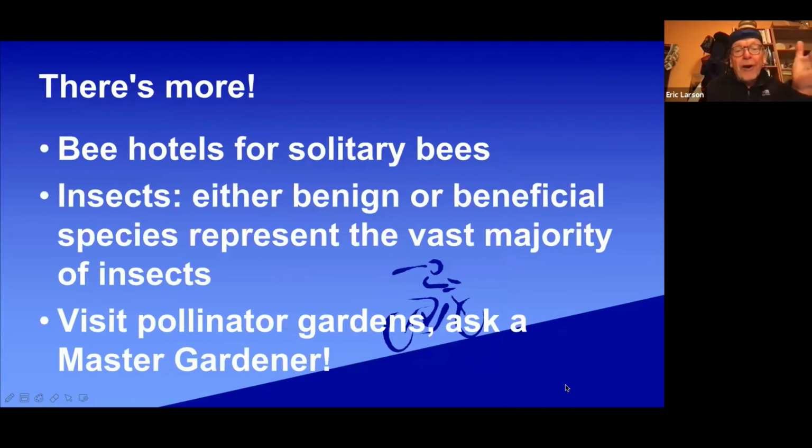So there's more that we can do. Bee hotels for solitary bees. It's like if you cut a bunch of bamboo 8 inches long and you stack it inside of a wood frame so they're parallel to the ground, and you cover one end of it. There are many bees and other pollinators that will use that for their little nest. Of course, you don't want to put this near the house, but it's nice to have them on the property. It helps pollinators feel at home.